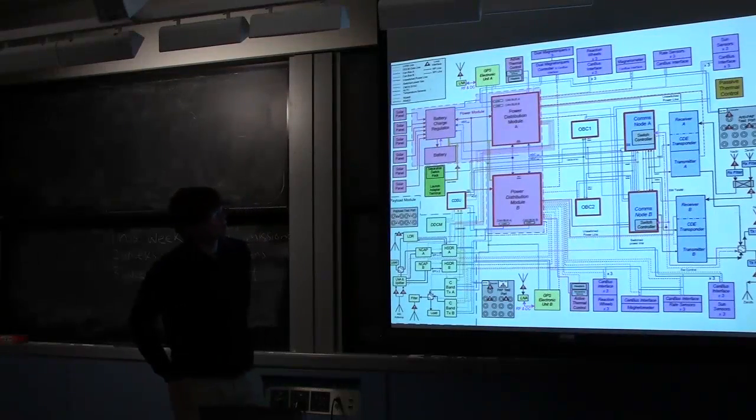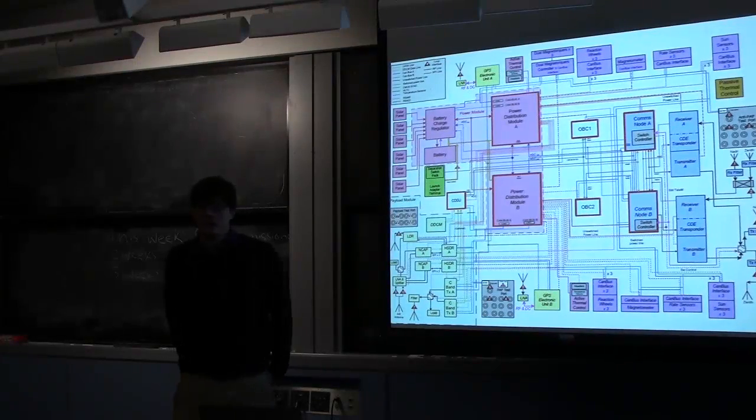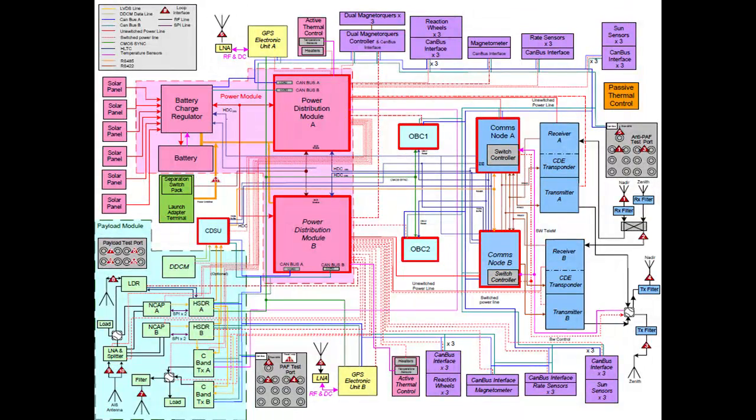Yeah, so passive thermal control is a box there that just really represents insulation and shielding and things like that. So it's not really an electronic system. Most of these are electronic or mechanical systems, but that one, well, I guess it's sort of a passive mechanical system. It really just represents the insulating materials and the fact that you consider that as well.